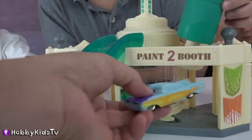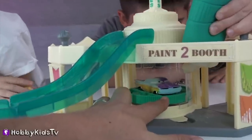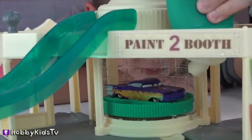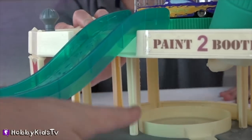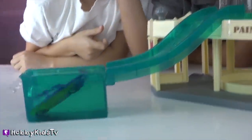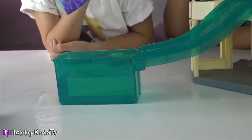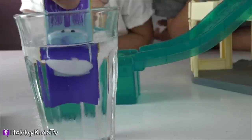Ramon. Who wants to do the color changing? Okay, Ramon is ready. What color is Ramon going to change? Ooh, he's turning purple. More Ramon color. Wow, that is super cool. All right, elevator up. Let's have him go into the warm water. Oh, that was so cool. So cool how that works. It hurts the brain. I wonder how they done it. Check this out. Ready? Whoa. It's so purple.